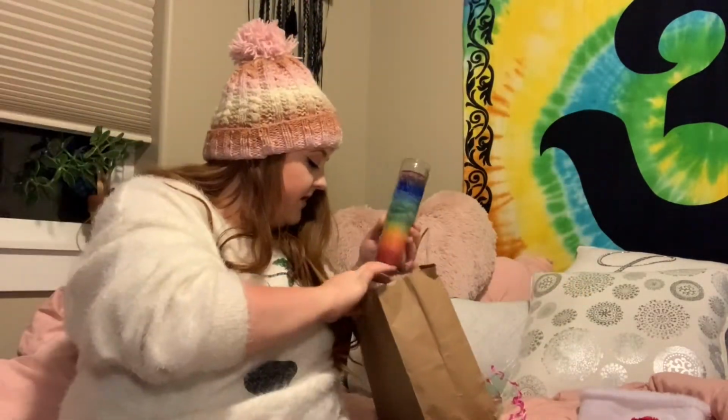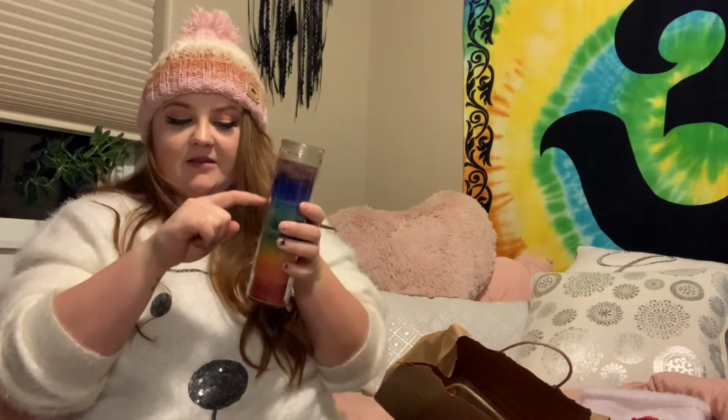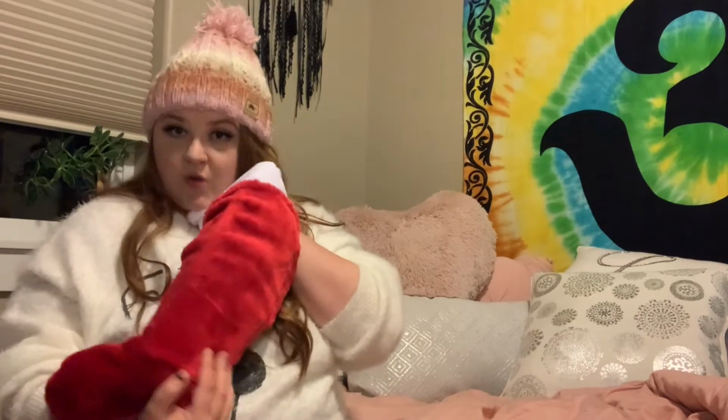So to go with it, a nice rainbow candle. It doesn't have a smell, but it's like those intention candles that I just showed you from my friend Izzy that I just got. You burn it and you burn through the colors, and that's what's going to be released into your world. Moving on to our stocking.